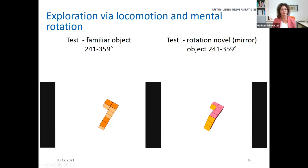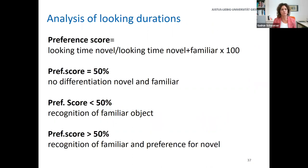We calculated novelty preference by which, as we all know, we divided looking time to the novel, the mirror object, by the overall looking time. So a preference score of 50 is chance; they were not able to differentiate. But a preference score lower than 50% would mean that the babies were able to recognize the familiar object from a new point of view. So this indicates a kind of mental rotation. A preference score higher than 50% would mean that they are able to recognize the familiar object they were habituated to, but then prefer to look at the mirror object, the novel object.